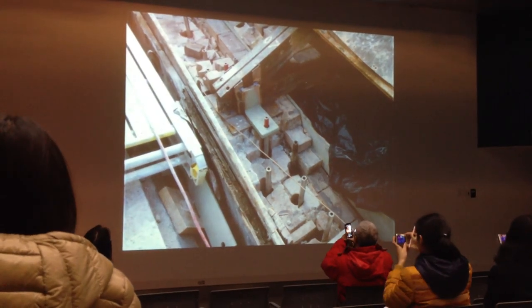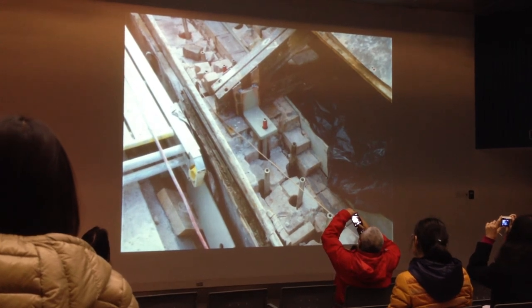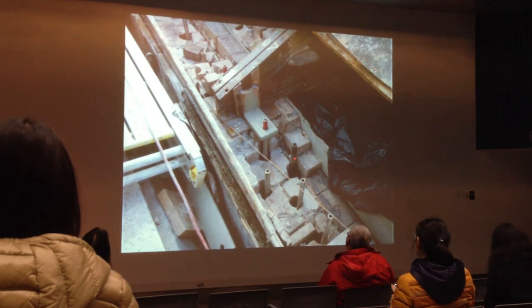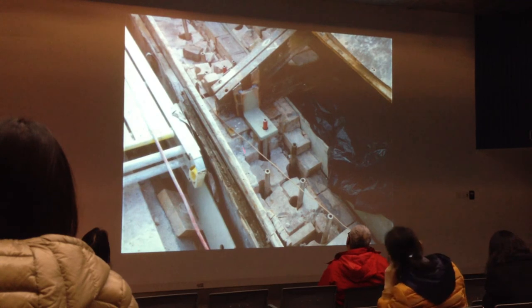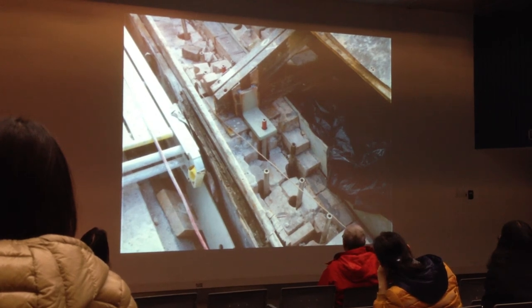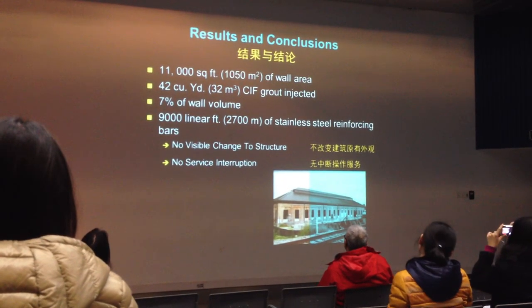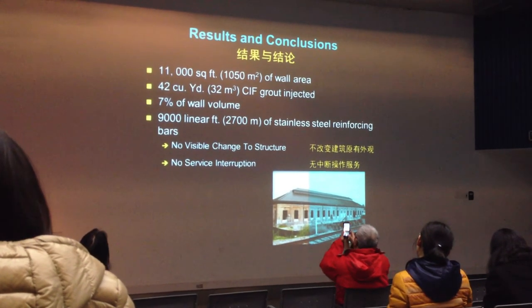And here's the vertical layout of the anchorage. We can see here, this is at the top of the wall. And here we see the anchors at the top of the wall, here and here and here. Here are the totals of the enhancement components for the Heritage New Orleans Pumping Station project.